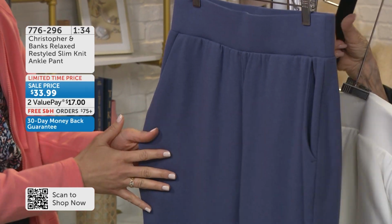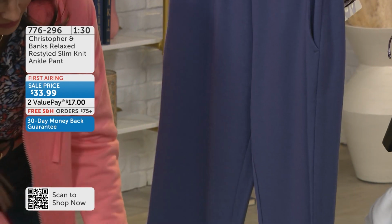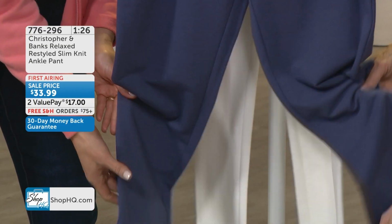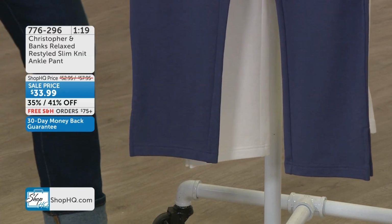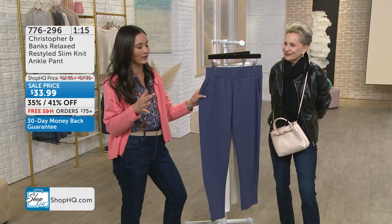And then the silhouette of this one, it's giving me jogger, but it's not because it tapers towards the ankle, but there's no cuff down here. There's just a little slit. So I think that's really nice and probably why it reads a little bit more dressed up and country club to us. I love that it's a 28-inch inseam because for me, that'll be ankle length. If you're a little taller, it could be more of a capri length.